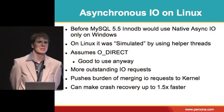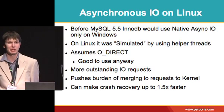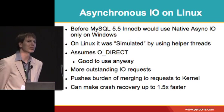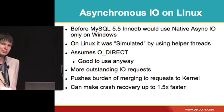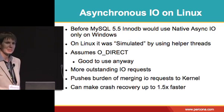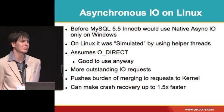What is also important in this case is that it helps push the burden of merging I/O requests from InnoDB back to the kernel. And frankly, the kernel and then the hardware have a lot more clue about which I/Os are really sequential and which are not than InnoDB does, which is another important point. Asynchronous I/O has also been shown to make recovery faster. Crash recovery may be up to 1.5 times faster with MySQL 5.5.